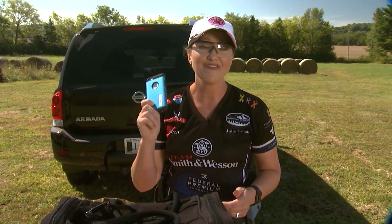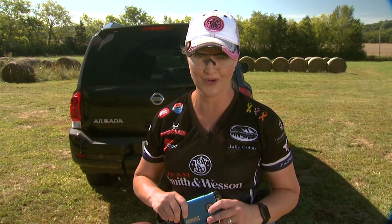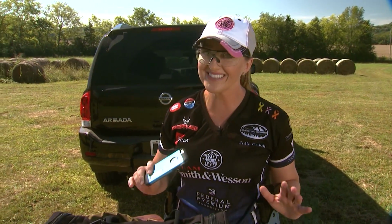Not only is it a fun tool for capturing those moments on the range, it's also a safety tool for emergency phone calls. Now, range time is sacred, so I do make sure that I put my phone on Do Not Disturb so I don't get any unwanted calls or messages while I'm shooting.